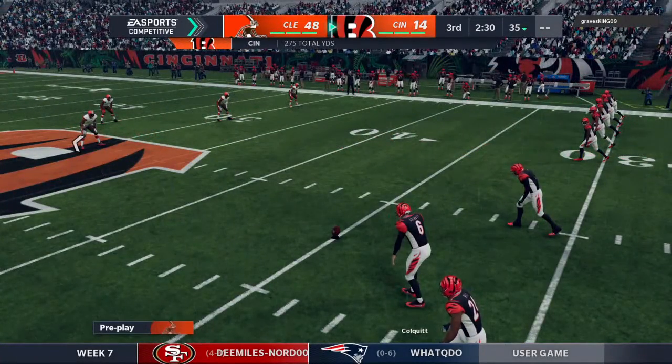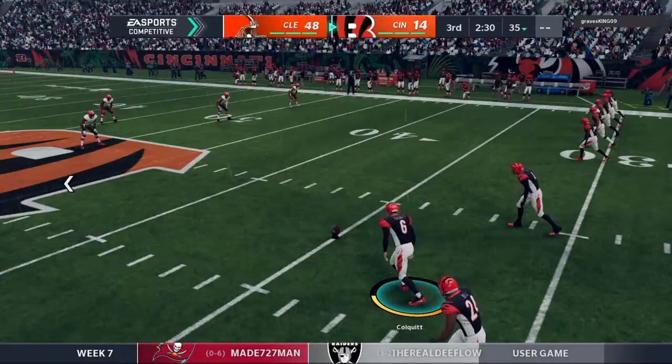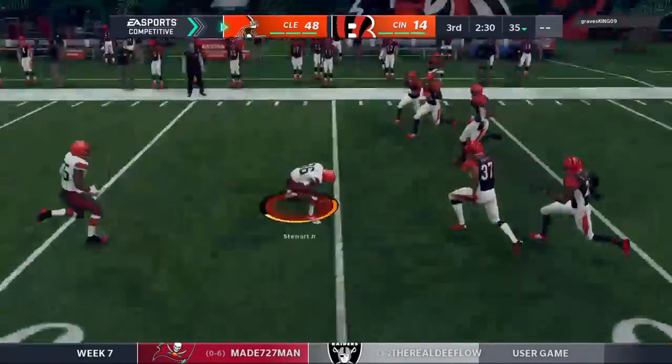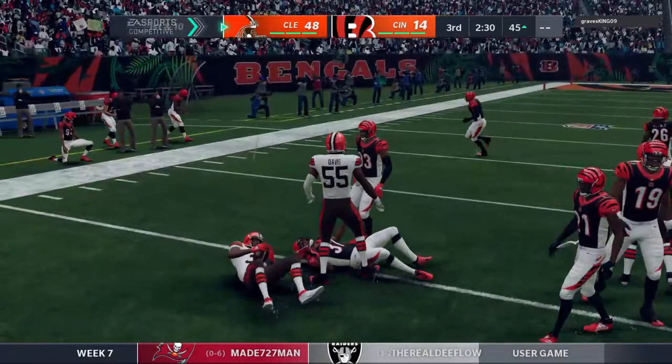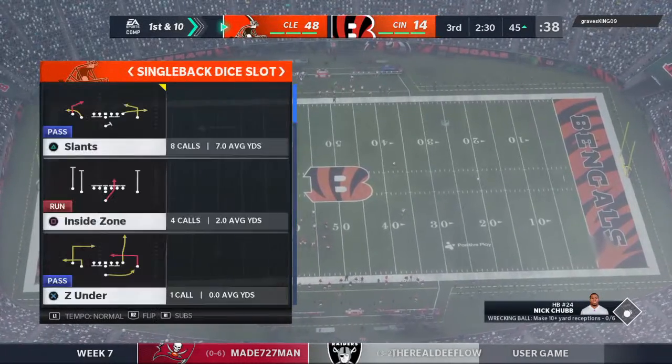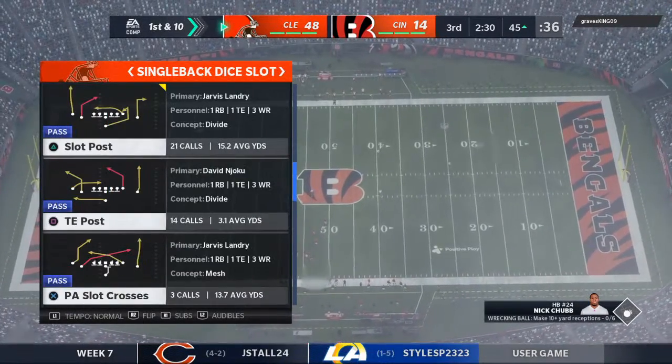I guess the last score wasn't enough for them. They want more. Here comes an onside kick. And the Browns are able to cover this one up. The risk-reward of the onside kick, when you don't get it, the risk comes out to play, and here they gave up great field position.